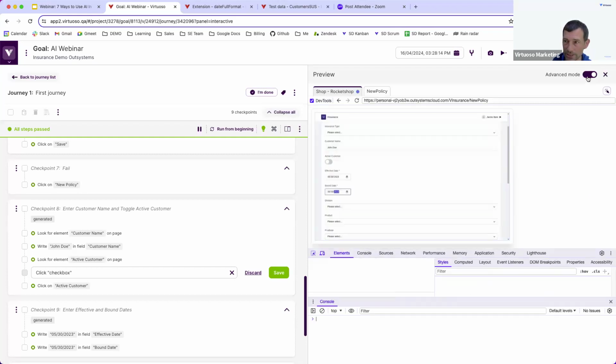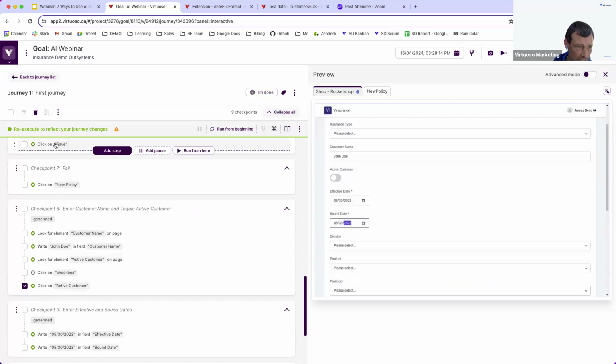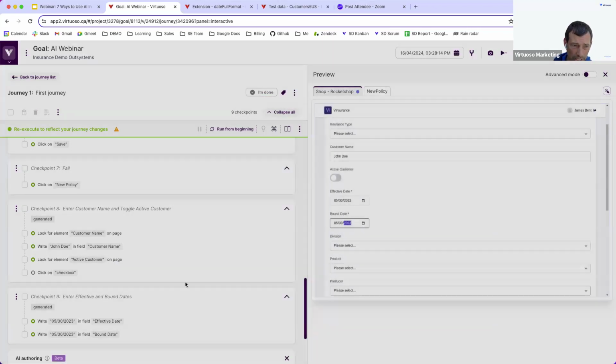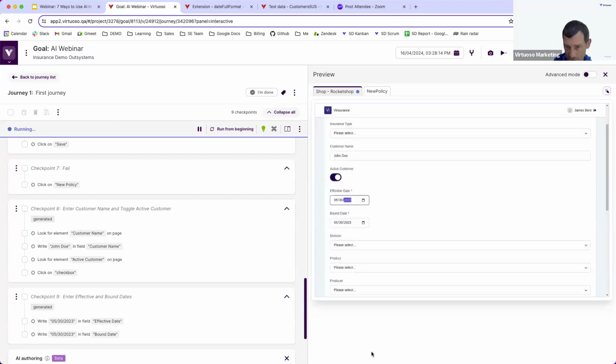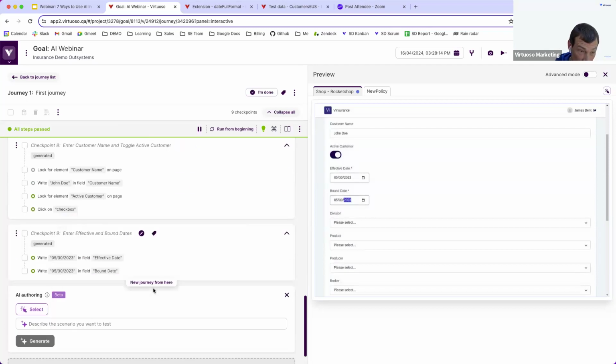So now what I can do is take out that step to click on the active customer. And again, what I can do there is just rerun the test from that point. You can see now it's toggled that on. So it's basically written the test steps for me. I had to refactor them a little bit, but it did a really nice job.